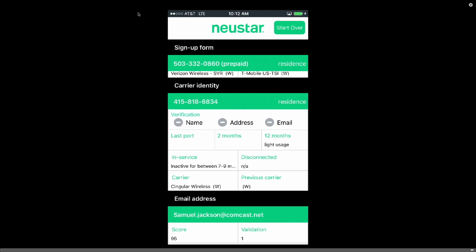Carrier identity. So this is the information that we actually pull off of the carrier network. So this phone, it's a company phone, as I mentioned before. And so in the background, while I was filling out my own information, we went ahead and queried the carrier, which in this case is AT&T, and they identified for us that the telephone number is 415-818-6834. So not the same telephone number that I provided. This suggests that I might be somebody who's attempting to impersonate another individual's identity. And thus, when we score the identity relative to the phone itself, nothing checks out and we get a 0.